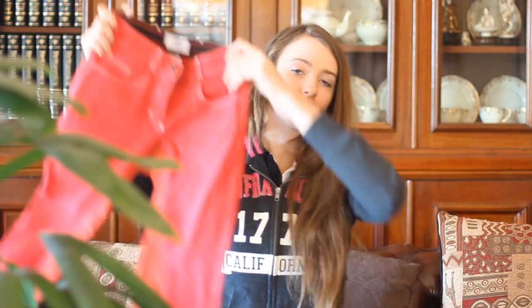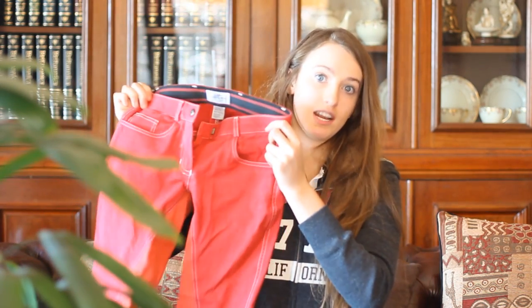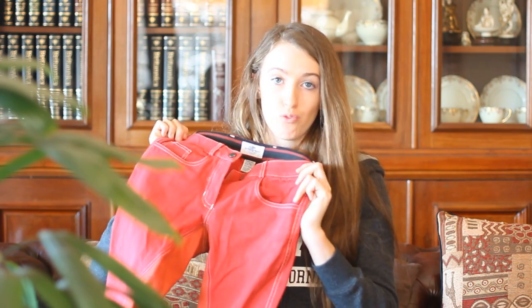This next pair is also a QJ riding pair. She brought these out probably a year ago or so, and they are so, so nice. So these are her engine red breeches. They are bright red and they are really, really nice.